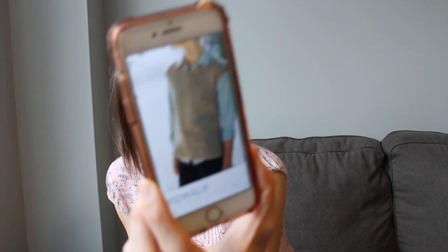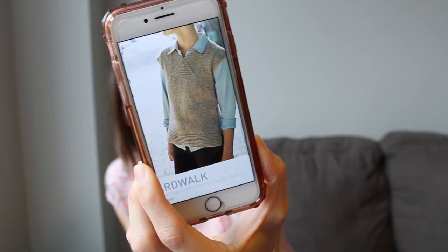And after my Ravelry research, I found a top that I wanted to make. It's called Boardwalk, and it is by Heidi Kermeyer. I've never knit anything by Heidi Kermeyer before. It is found in the Brooklyn Wool People Volume 3 Tweed. So you can see, I'll show you the photo of it. Underneath Boardwalk it says, layering top with mitered neck detail.